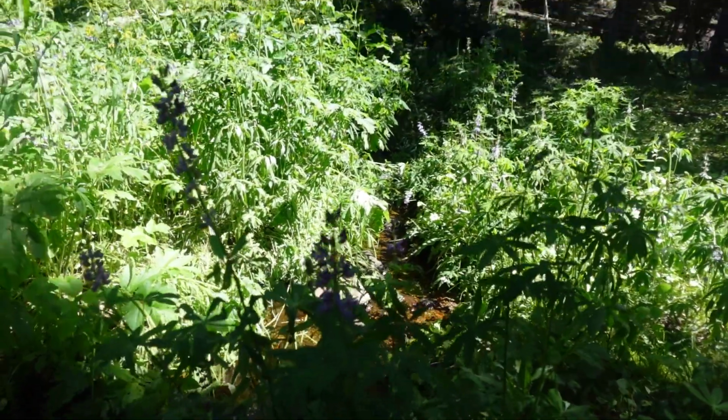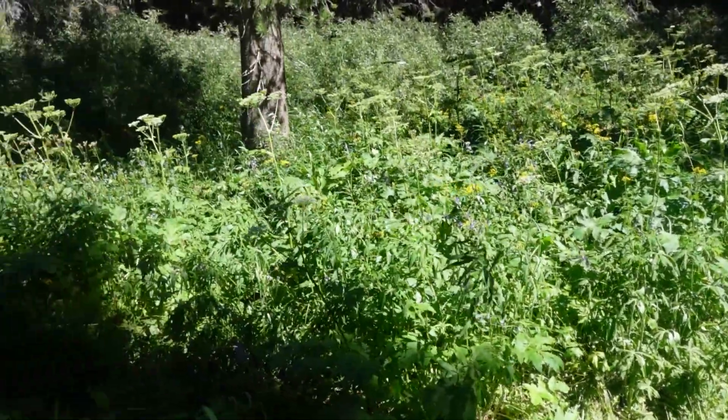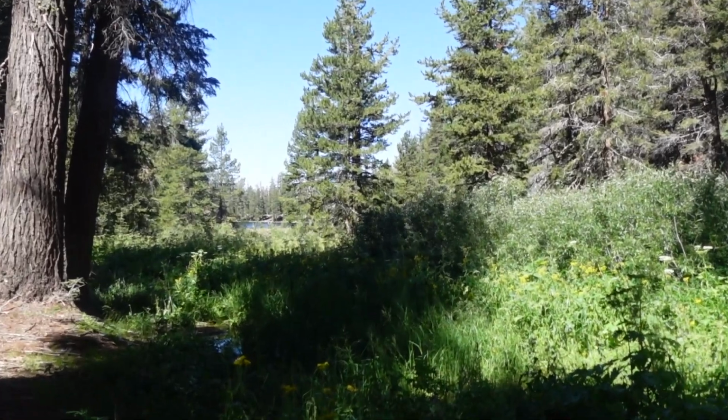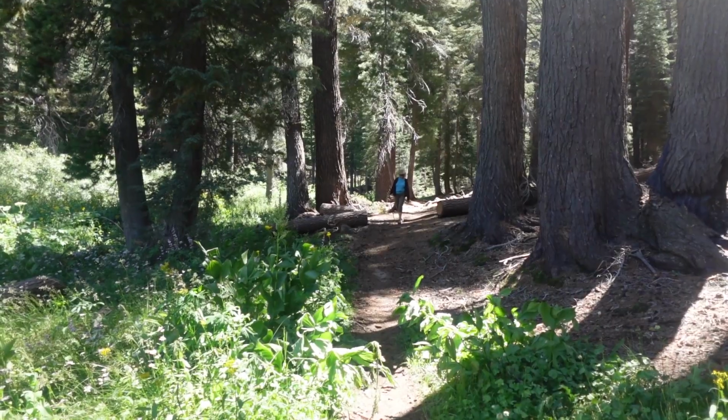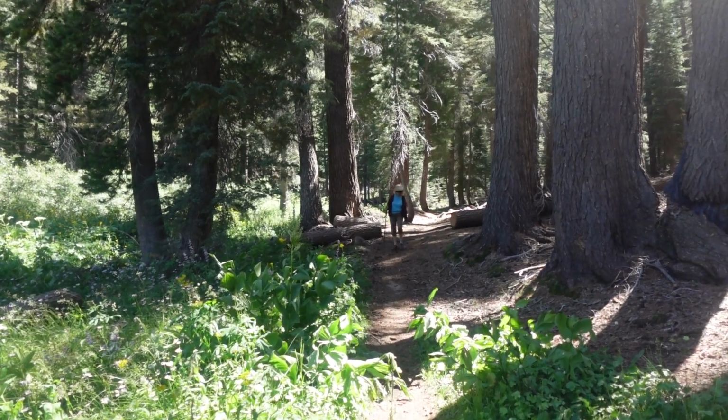Walking down to the lake, you walk through a meadowy bit, with a bunch of wildflowers and a stream, and then most of the way of the hike is through sort of up and down hills through the woods. Really calm, really beautiful. It was like a good intro hike.